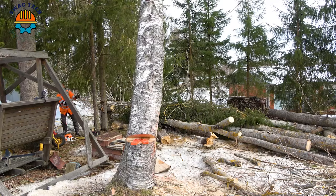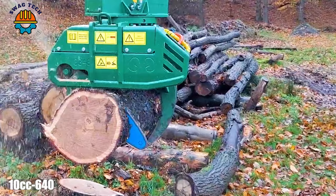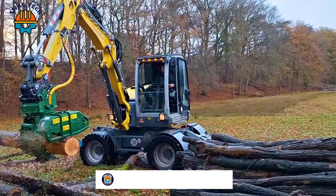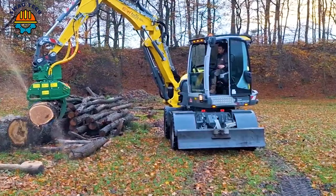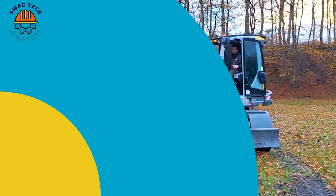Not only does this 10cc 640 saw set accurately and evenly cut large logs, it can also transport logs easily. This Jack 400C tree shears cuts new trees so quickly and neatly.